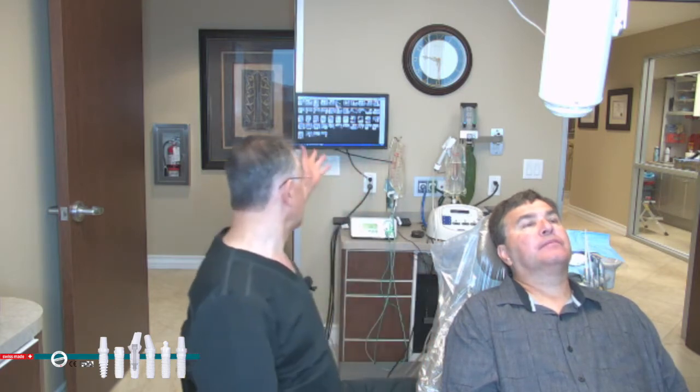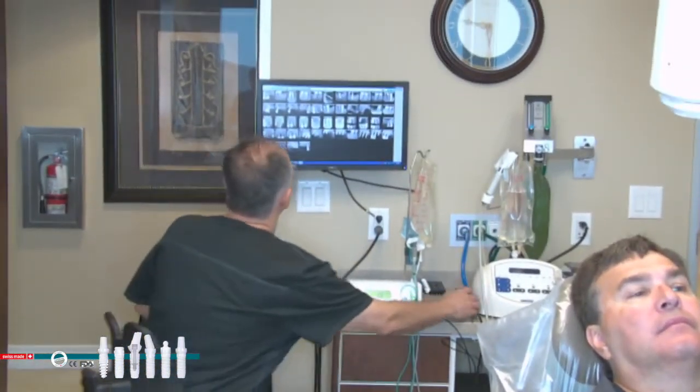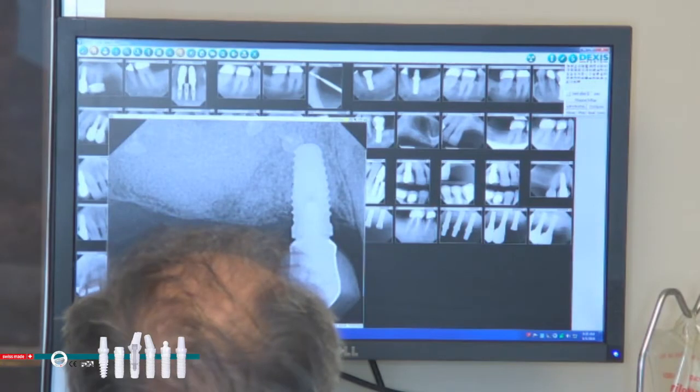So we're placing a Z Systems zirconia one piece, you said? One piece, Z5M. Okay. Very nice. Does the CAT scan show, does the screen show here? Absolutely, we can show that. All right, so as you see, he had quite a few implants over the years, and we're working on the upper right side.